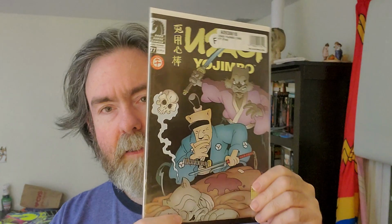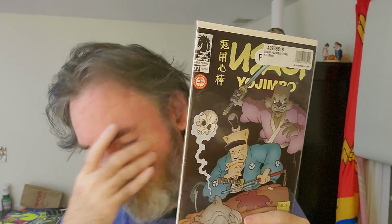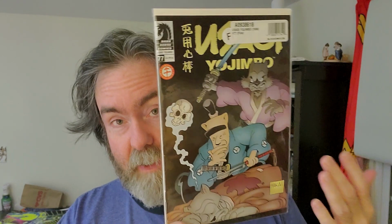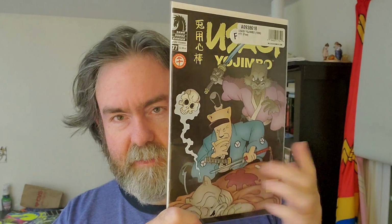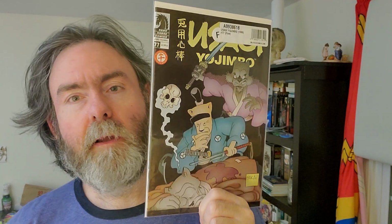77. Now here we have the inspector. I want to say his name is Inspector Shida, but I'm not sure. It's been a while for me. But again, no Usagi on the cover. And this is a character who's basically a police detective who shows up from time to time. He has a whole long storyline coming up much later after this, almost 100 issues later. But he does appear from time to time. He's a really cool character.